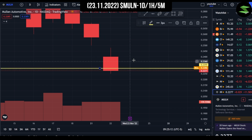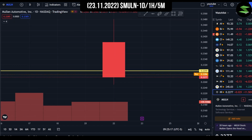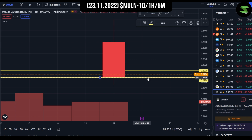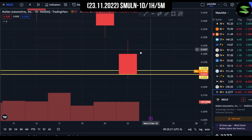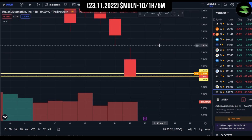So that's over there, and we ended it at 22.77 cents, which is pretty close to the 22.75 support. Let's just assume that it's the same level because it pretty much is. We'll round that off to 22.75. So anyways, that was a success. So what's going to happen today?